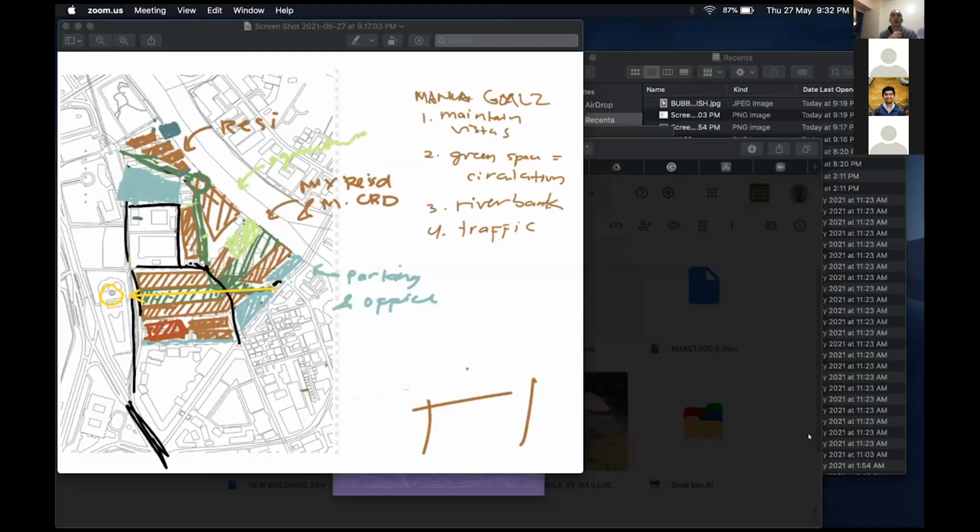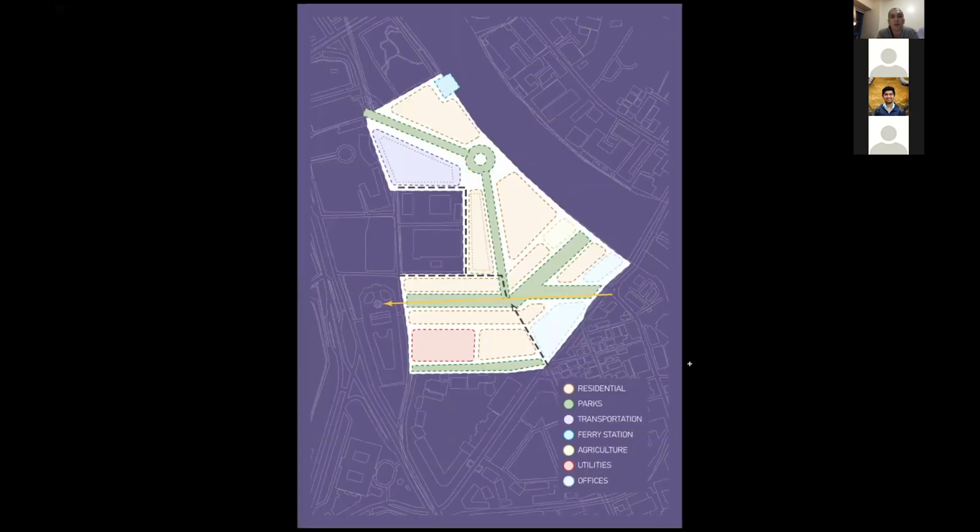Oi. Sorry, sir, nawala. Wait lang. I see. Can you see it, sir? Yeah, I can see. The purple one? Yeah. Okay.